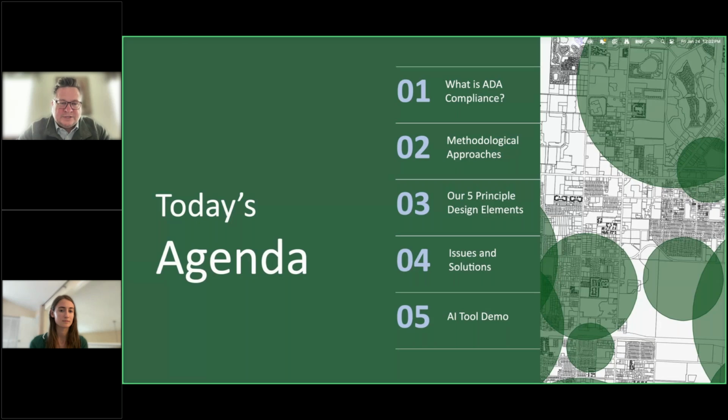So for today's agenda, very quickly, we're going to tackle what ADA compliance is, how we look at methodological approaches within this particular challenge, what we designed as a 5 principle focus based on what we can gather from how other people are resolving ADA compliance, looking at issues and solutions, and then going through an AI tool sample demo that will allow you to see the product in existence.